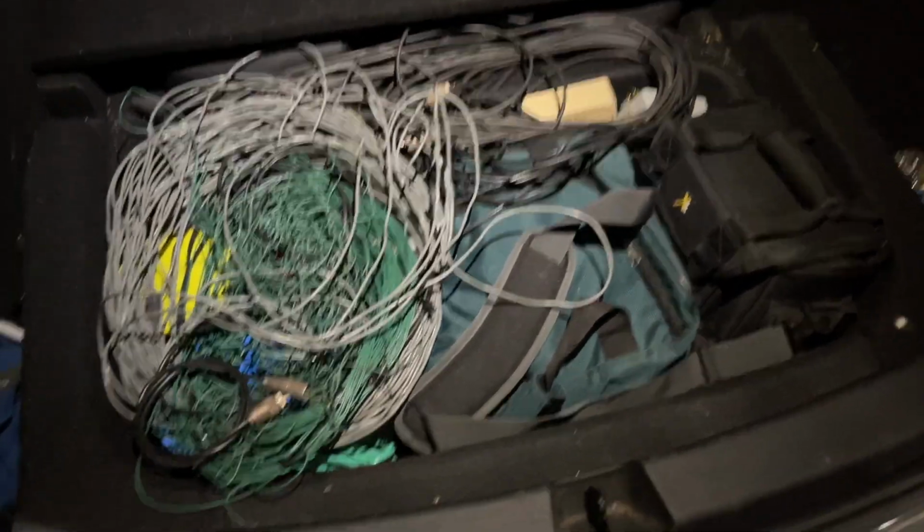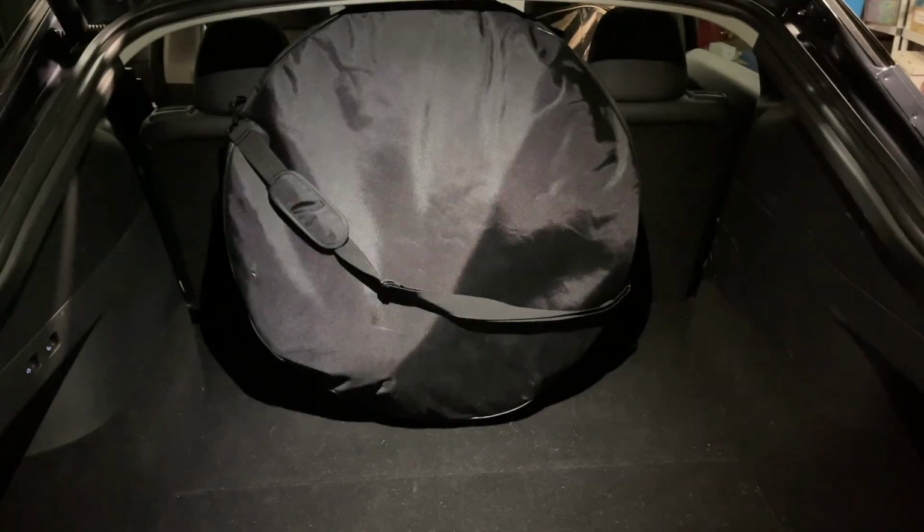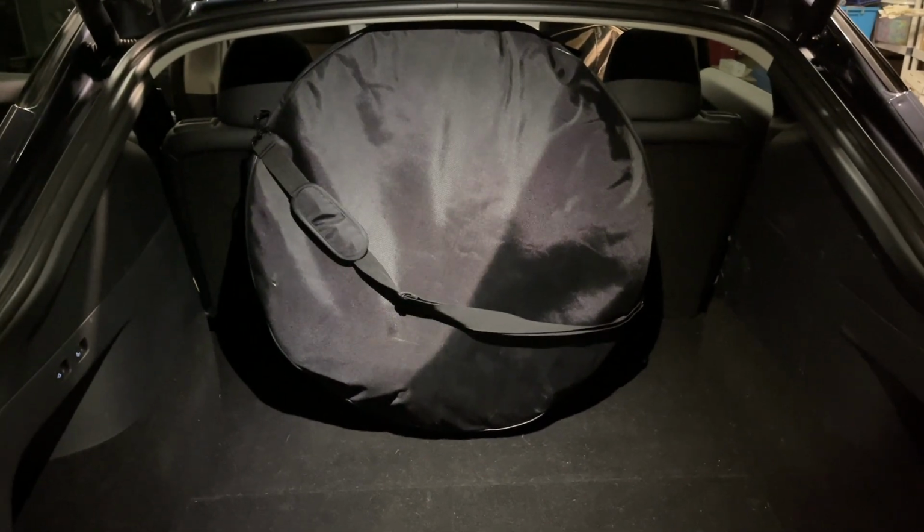Oh yeah, the back trunk here is pretty darn full. And if we look under there, it's even more full. All right, let's see if this top goes on. I think we're, yep, no problem. All right, the modern spare is in.